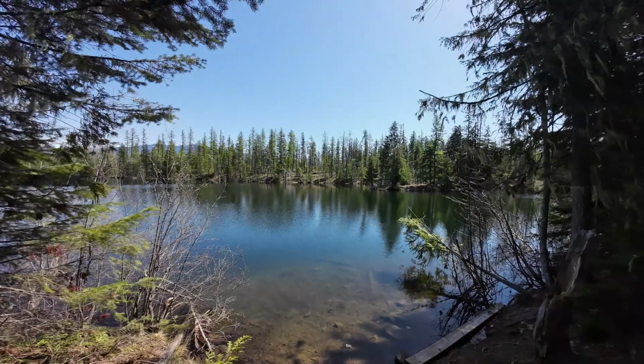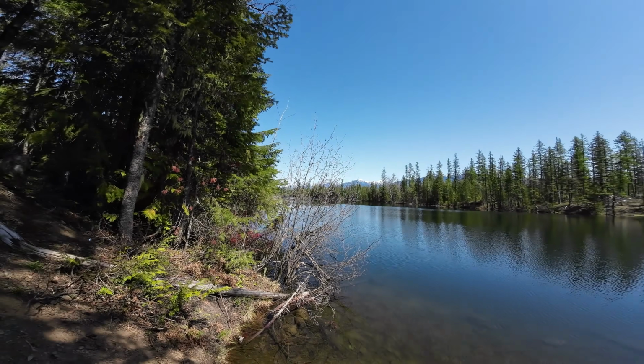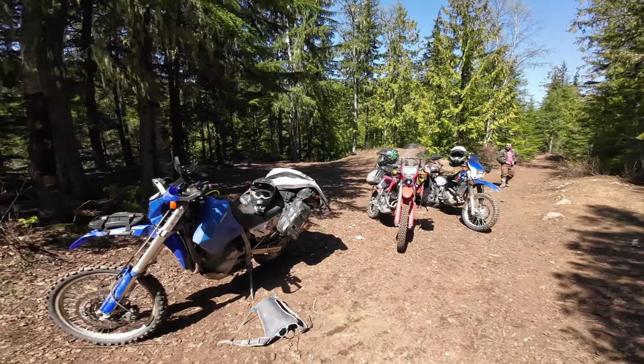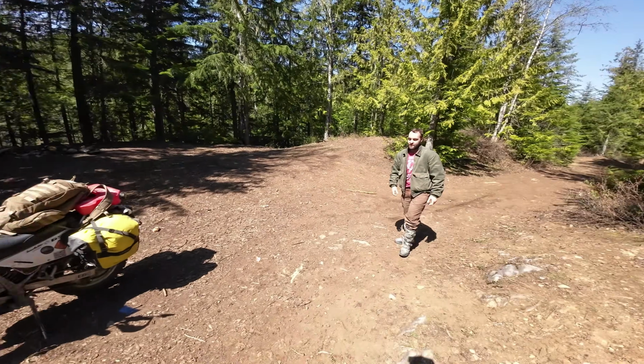This first dirt section of our ride was heaps of fun, and it led to this awesome lake that was super scenic. Take note of the cutting-edge fuel reserve system zip-tied to the front fender of the Honda CRF300.